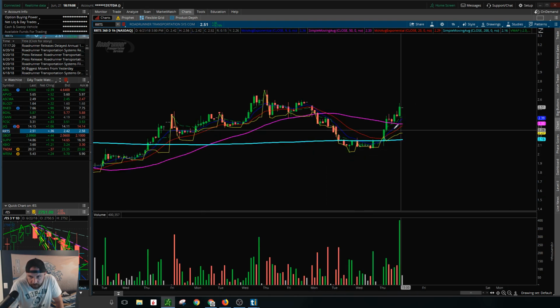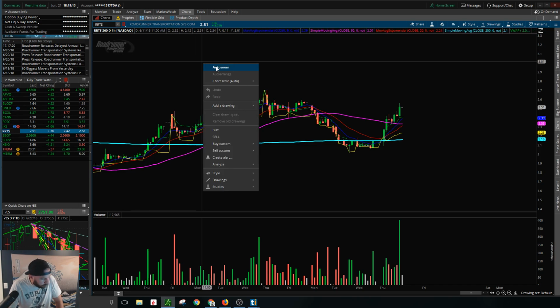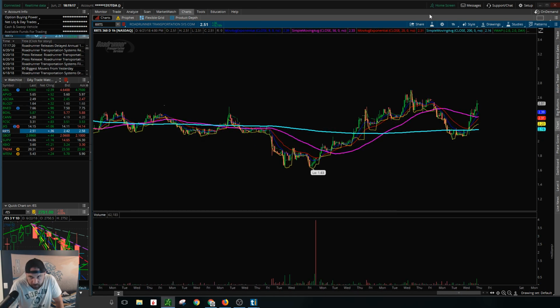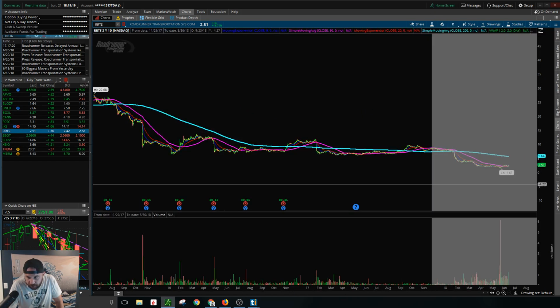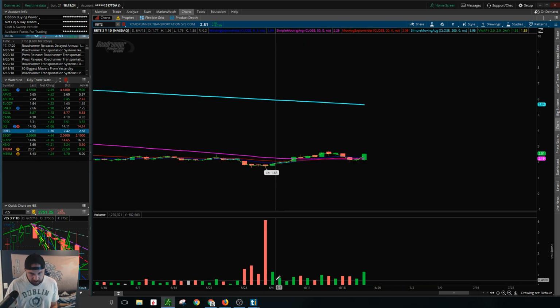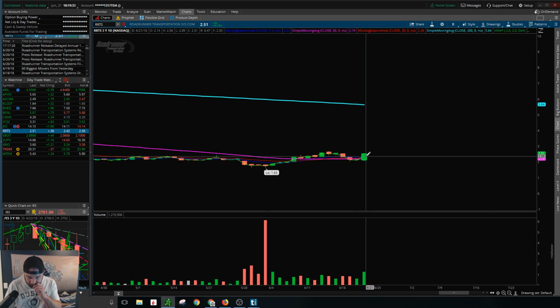Let's see. So here we go. RRTS Roadrunner. Massive, massive downtrend. I feel like I'm cheating when I look at the hourly chart. I should really look at the daily first. So good pullback here. Green hammer on the daily, followed by more volume in kind of an engulfing day, inside day.